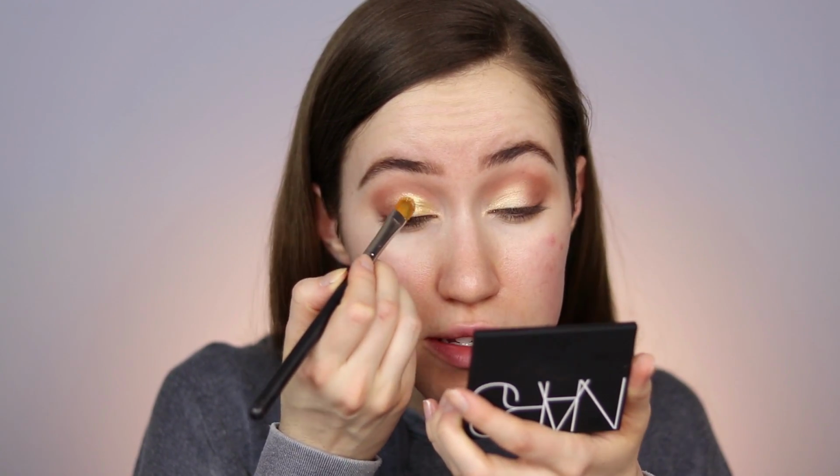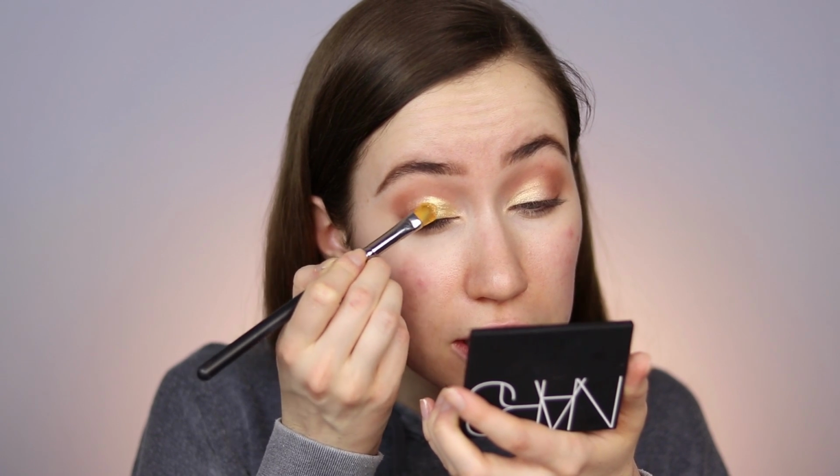So I'm going to dump a little bit of this out just into the cap. And then I just sprayed a little bit of the ColourPop All-Star setting spray into the cap with it, and I'm going to mix this up until it creates a little eyeshadow paste, I guess. And then I'm going to take that and apply this to the lid. That is such a pretty gold shade.